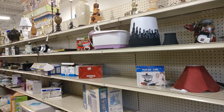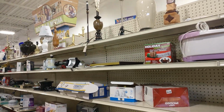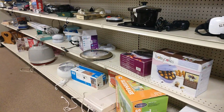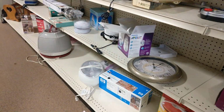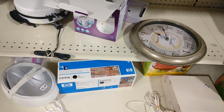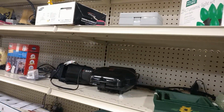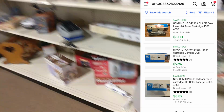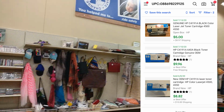Looking at some of these lampshades, that city lampshade looks pretty cool. But I do spot something on the bottom shelf, and it gets me really excited. It's the HP toner cartridge down here. Almost always, these are worth picking up. This model, not so much. It was selling for like $9, and they wanted $12.99 for it. So I did not end up picking that up.